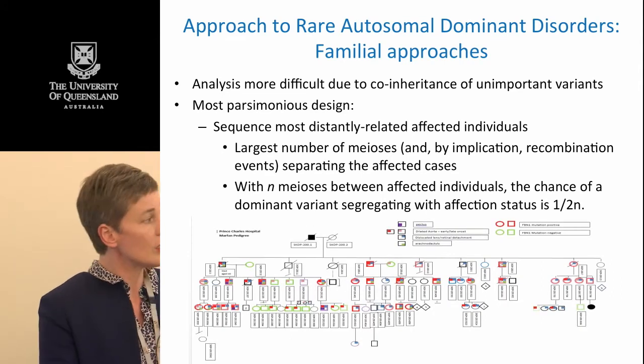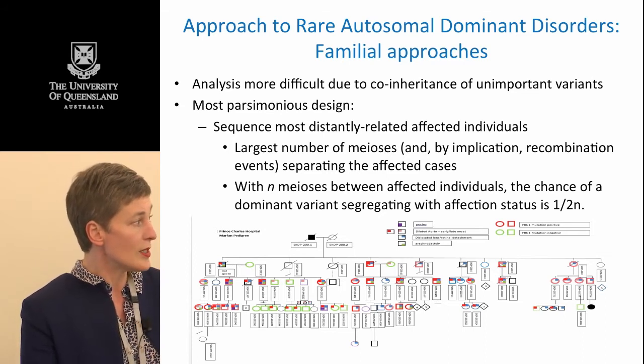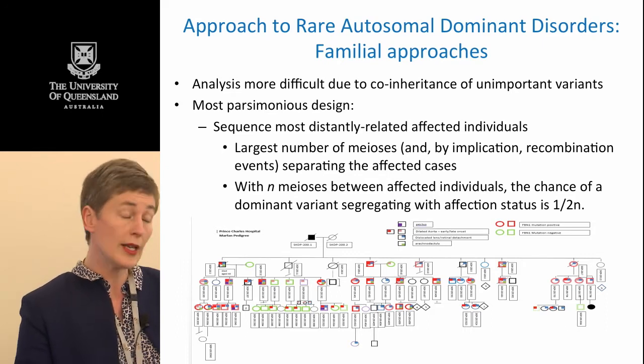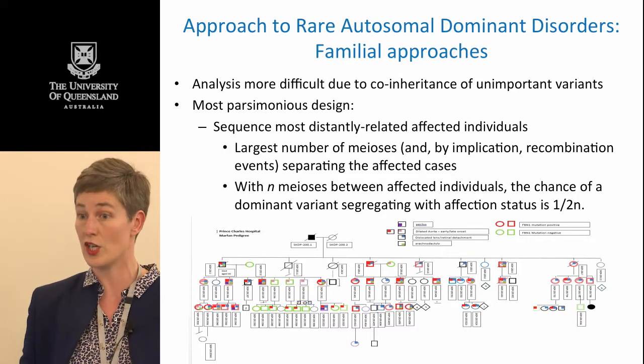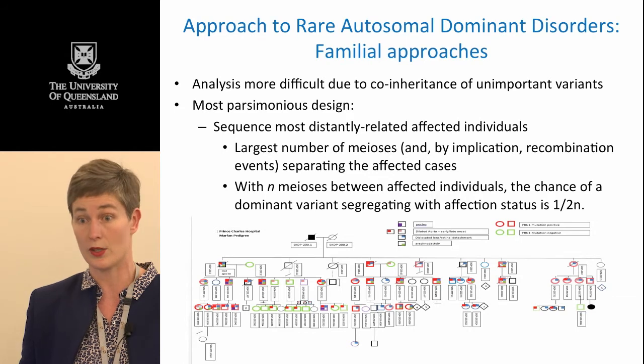And this family here, for example, if you were going to map this, this happens to be a Marfan's family, but you choose somebody down here and somebody over, well, not necessarily over here, but again, the number of generations away, the number of meiotic events, the less likely they are to have shared something by chance, and the more likely they are that if they are sharing something, that it's causative.